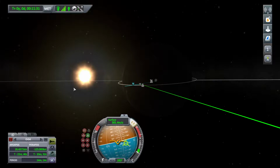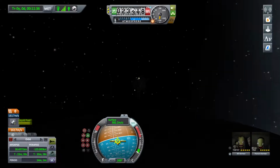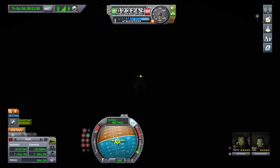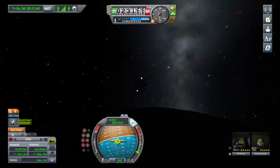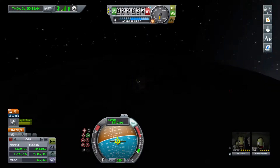Why did I do that? I really don't like landing at night. I've got downwards facing lights. No, I don't. That's not good. Oh, that's so not good. I gotta do this in the fucking dark.